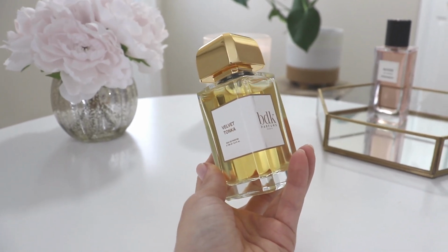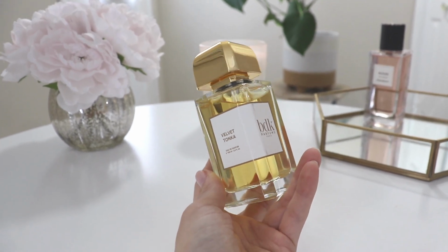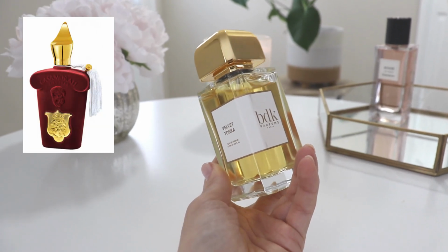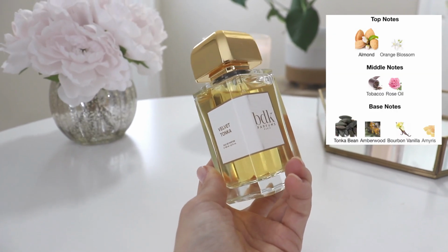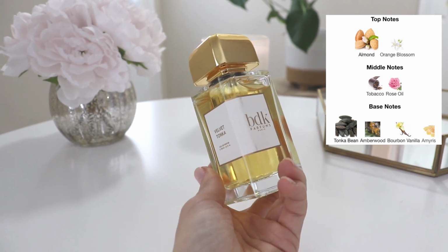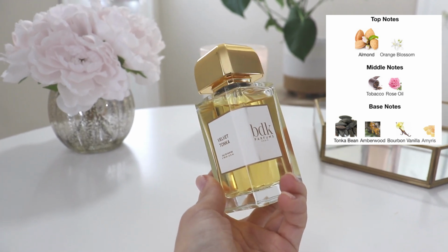So this again is an almond perfume, but for some reason, the almond in here works for me really, really well. I don't know if you saw my last video where I talked about Italica from Xerjoff. That almond didn't work so well for me. I don't know what it was about it, but this almond really, really works. So this perfume opens with almond and orange blossom. In the middle, you have tobacco and rose oil. And in the base, you have tonka bean, amberwood, bourbon vanilla, and amorous.